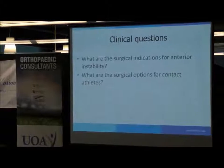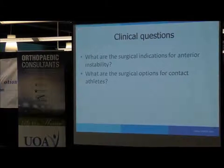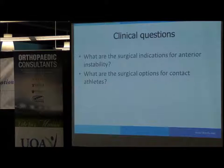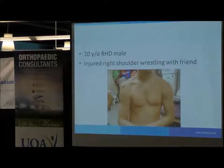So again, the things I want to hit upon are surgical indications for anterior instability. And one of the controversies that exists right now is what are the surgical options for the contact athlete, i.e. arthroscopic versus open surgery.